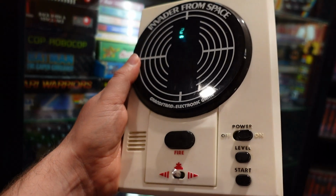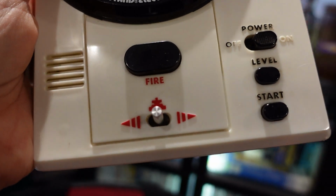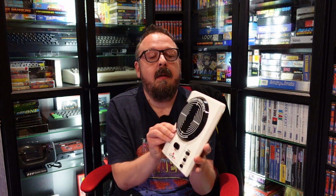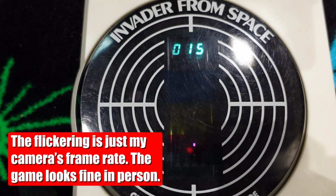So this one does have a little bit of paint loss on the off and on wording, but everything else looks fine. I'm surprised it hasn't yellowed, which is really strange considering this is like 44 years old. And I'm just looking for any... yep, there we go. 1980 Epoch Company Limited. So this is made by the same company who made Pocket Pac-Man. Only it was distributed in the UK by Grandstand. This one takes 4 AA batteries. And it's working. I've given it a quick go and it works fine.